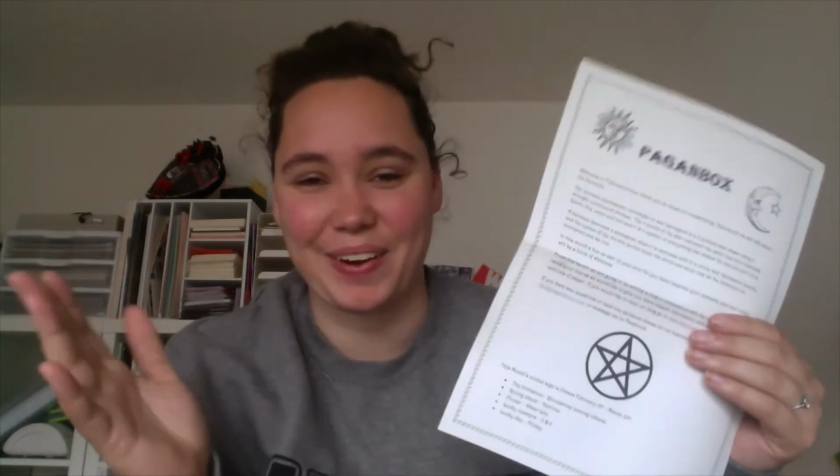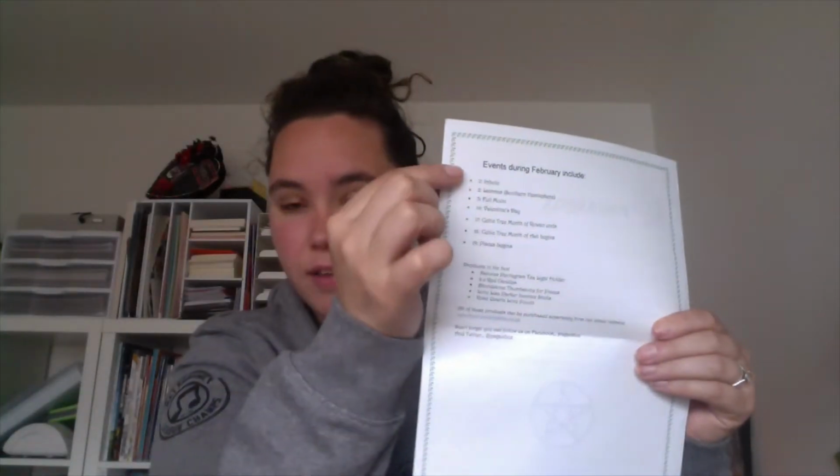And then it gives you everything that relates to the month of February. I forget what they're called. But it tells you the birthstone, the ruling planet, the flower, lucky numbers, and the lucky day. Then on the back, which is cool, it'll tell you the events in February.